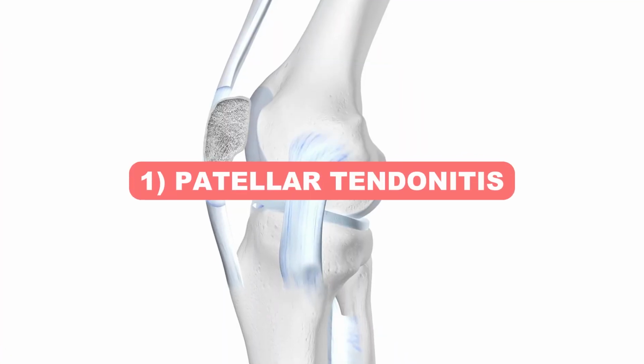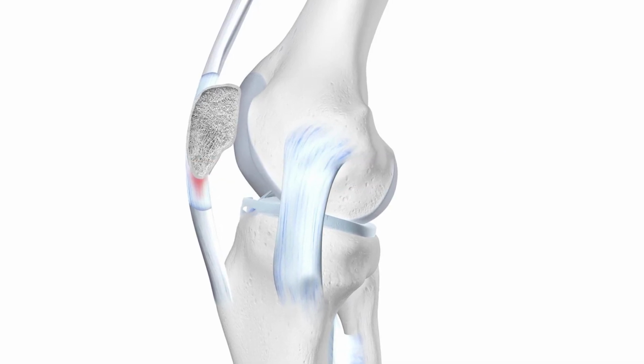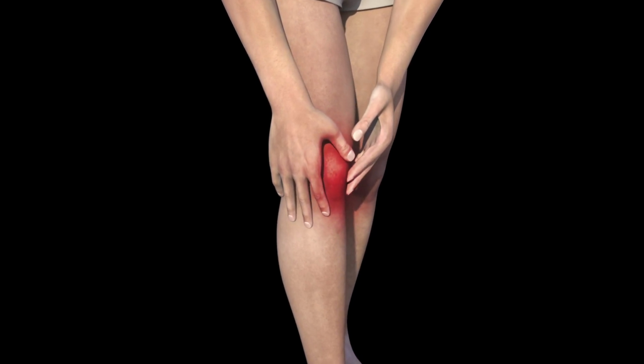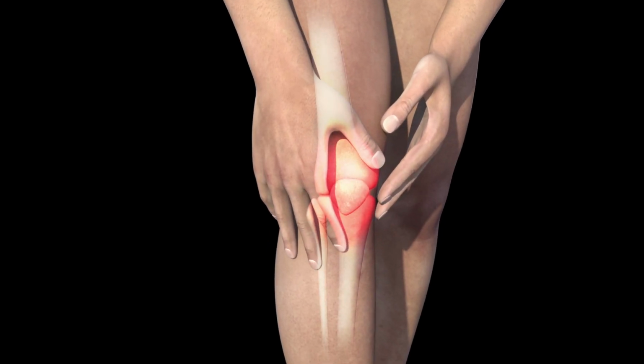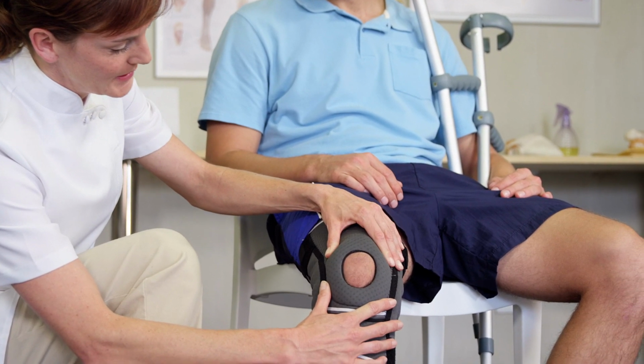And finally, taking on the number 1 spot is patellar tendonitis, also known as jumper's knee. This condition involves inflammation of the patellar tendon, causing pain just below the kneecap. Doctors recommend rest, strengthening exercises, and addressing biomechanical issues to manage this type of knee pain.